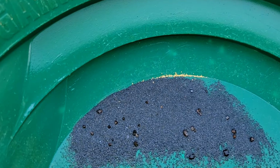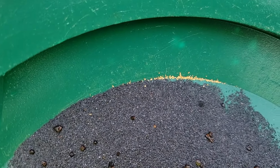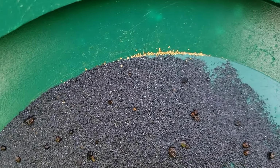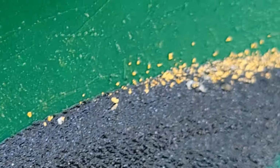Here's that last run, just sending it. Holy smokes. So I don't think I'm losing much or any gold from the rocks shuffling through and tumbling through there, because that's way more gold than I got any other time. And the black sand was insane. So just by that makes me think I probably sent a couple buckets worth. So look at that. Boom, nice little line of gold.